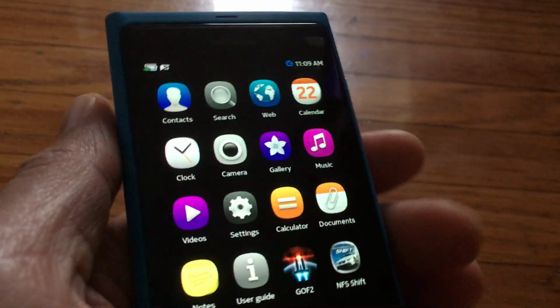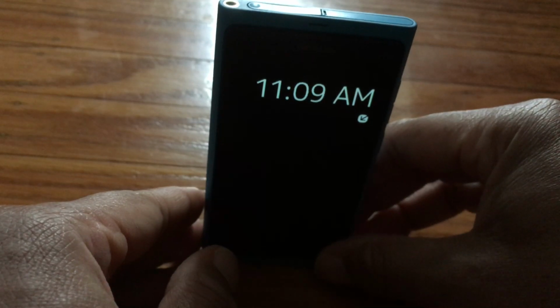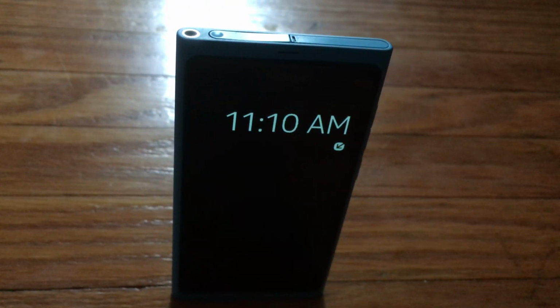I'm having a lot of fun with it, and I just really love this always on display. I just love this, and the base on this is wide enough that it will be able to stand up like that. So I just love that always on display. Just that alone, I need to have this on my other devices. Any new device I get, I'm going to want to have always on display. I just enjoy it so much.